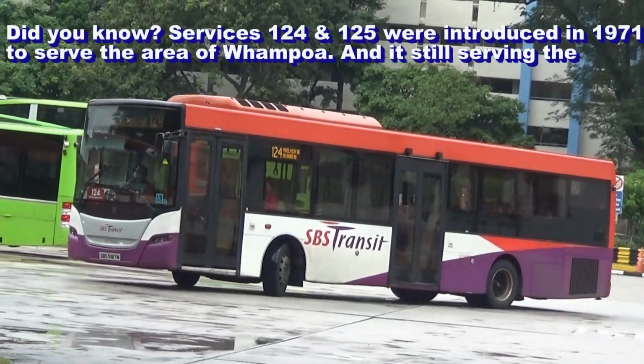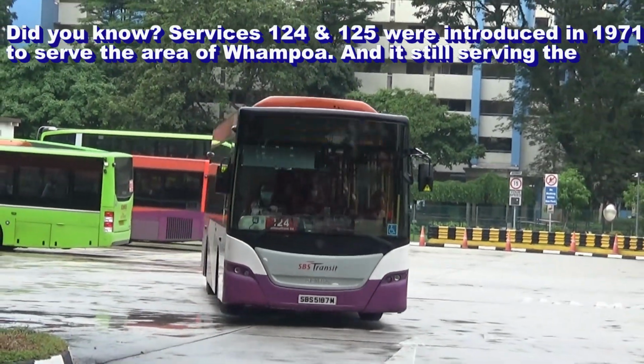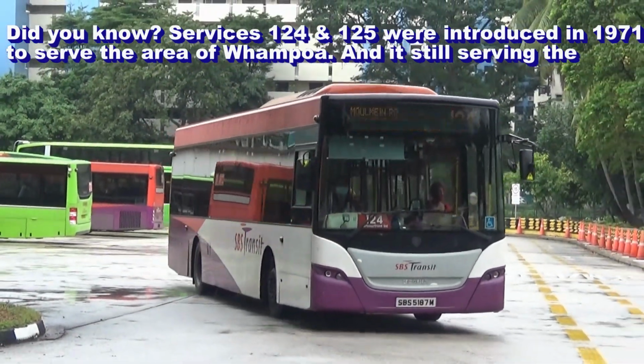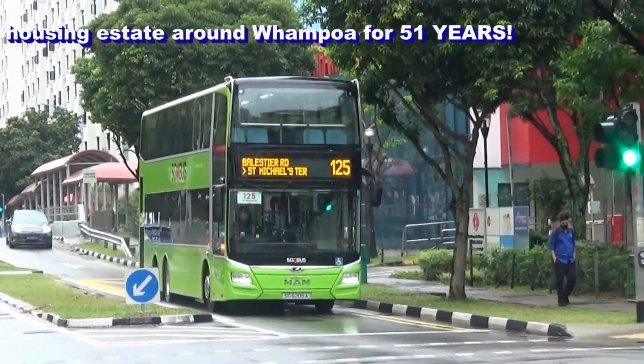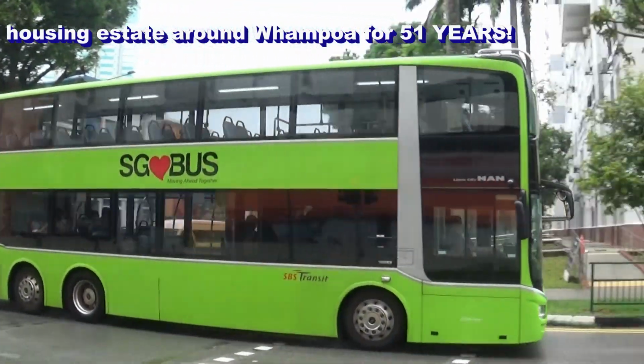In the early 1980s, the current bus terminal was built, and it remains today. Speaking of which, services 124 and 125 remain in St. Michael's with the changes from Jalan Aman Terminal to today's St. Michael's Terminal, and it remains in operation for 51 years.